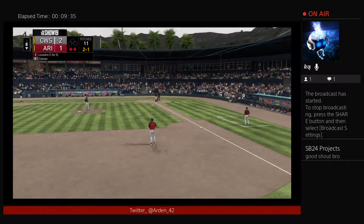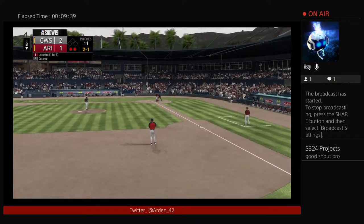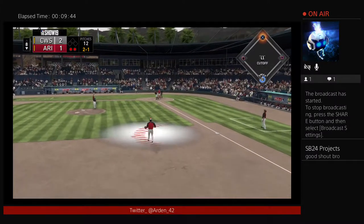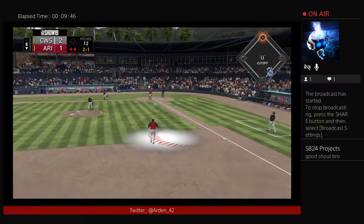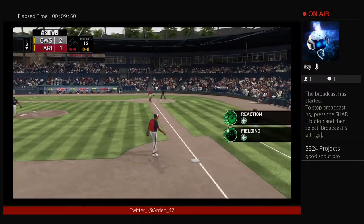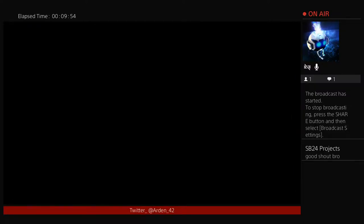So the lineup flips over and digging in, Tim LoCastro, the second baseman. Pitch is popped up. Black shading to his right. No trouble with this one, and the inning is over. So 1-2.